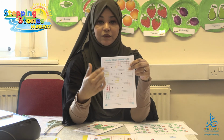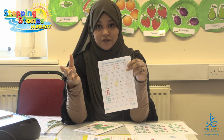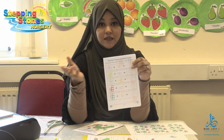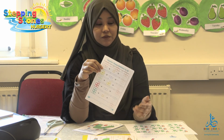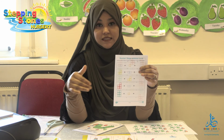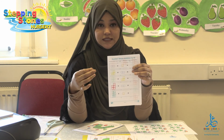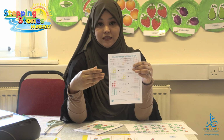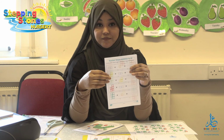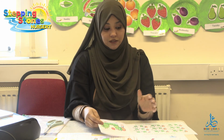But once you've done that, you can then go on to say, again, similar to before, can you find 2 of the same object in the room? They'd go and get it, and then you'd say, can you find 1 more? It could be the same object or it could be something else. And then you put them together and then ask them to count it all together. So it's about teaching the concept of adding to mean more. Adding would mean that the quantity increases.